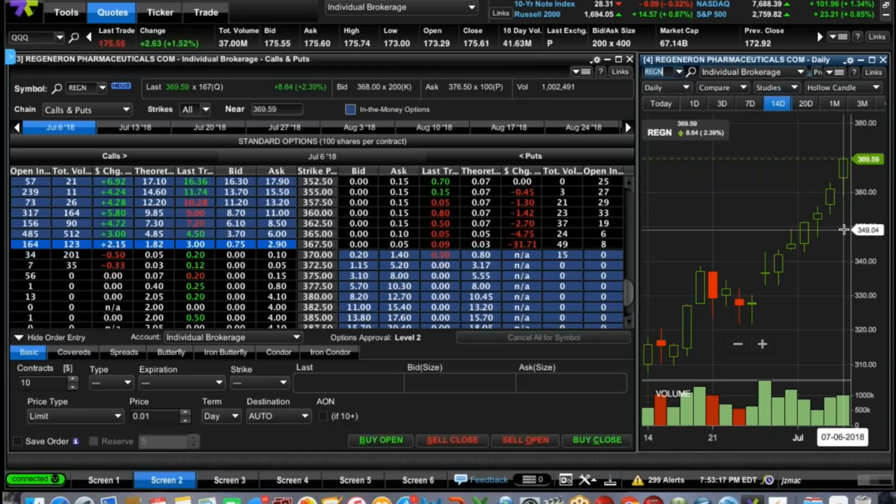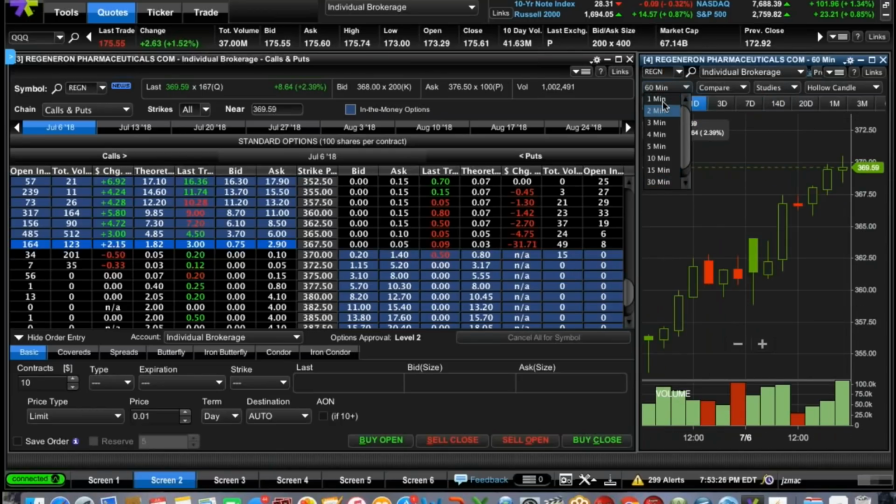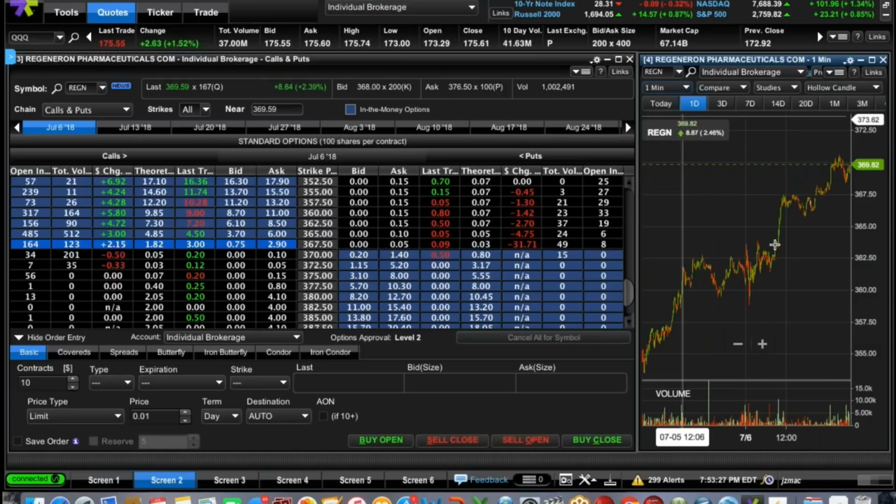Now, that's not even technical. I don't even care about the technical. When I bought the stock, I think I bought it at the end of the day yesterday, around 360. So in my mind, I was saying, hey, Regen can move $7 in one day. It'll move $10 in one day easily. It didn't move that much, and I saw it at a good price. So the strike price I got, I didn't go too far out of the money. I think I went like one space out of the money.